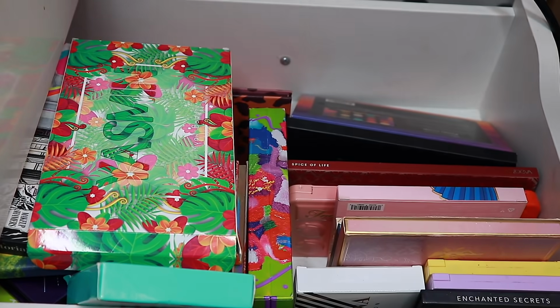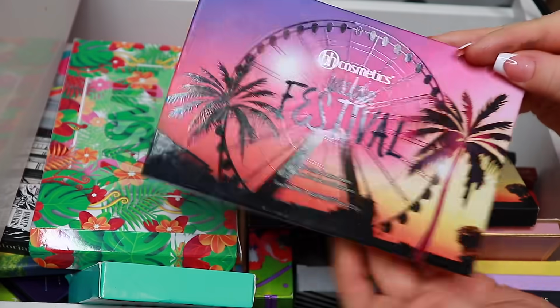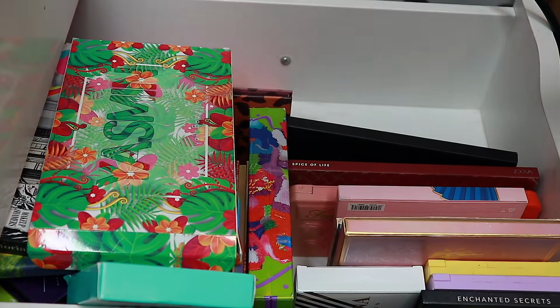I'm gonna declutter it. Ooh, that was hard. I'm also gonna declutter my BH Cosmetics Festival palette. Such a pretty palette, but I don't use it. So it's going.